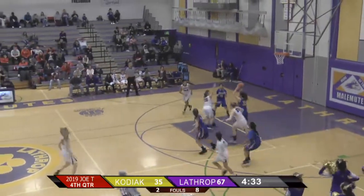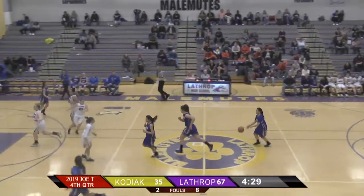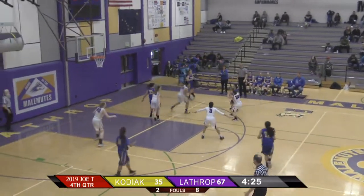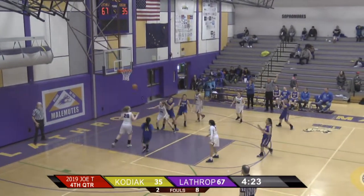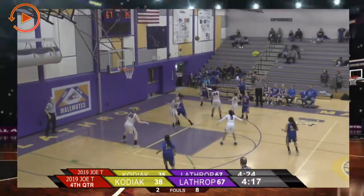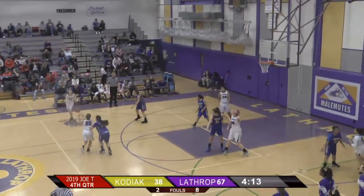Tuck gets it into Carrasco, but gets it stolen by Spear. And here comes Pasqua. Pasqua taking it down, trying to look for somebody open. The defense for Lathrop isn't pretty good. Tries to make the three, and she does. Pasqua for three. It's a good shot by Pasqua. Gaining a little bit of steam here for Kodiak. It's good to see them making some form of a comeback here.